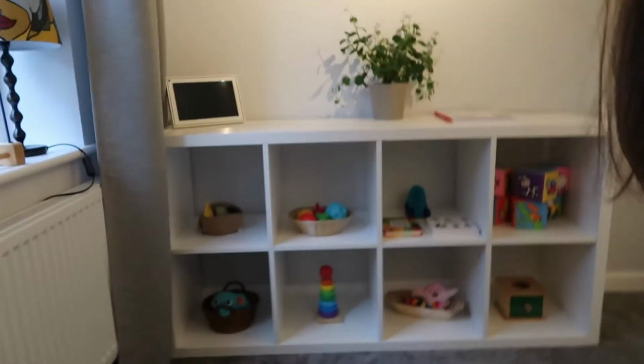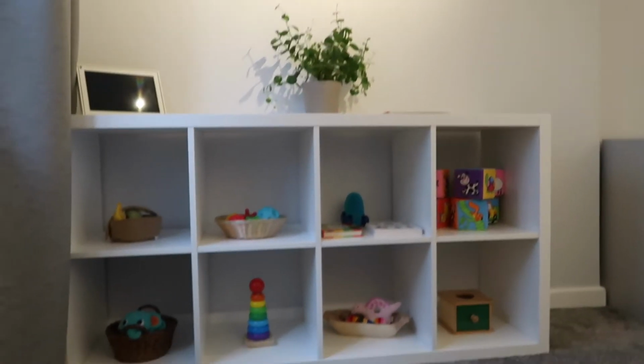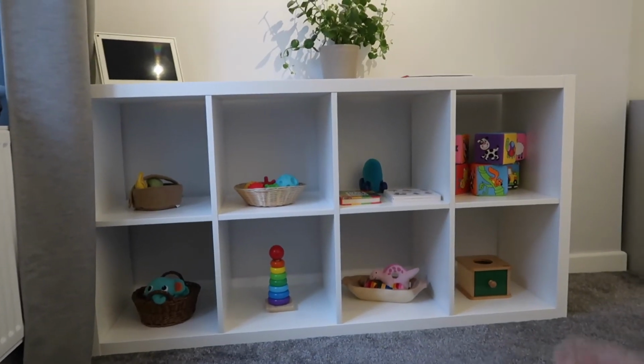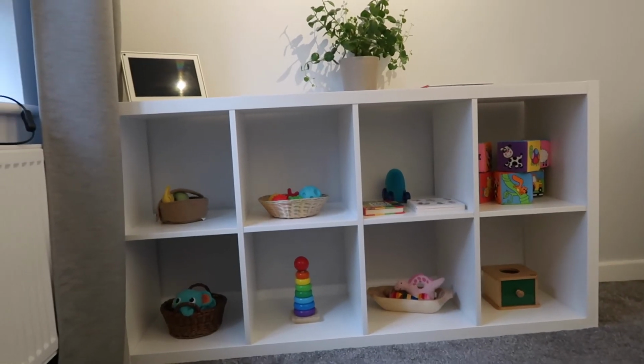This is what the shelf looks like now. It's so nice and tidy. It does usually last for about 2 seconds, and then she will immediately start grabbing all sorts of toys. How nice is this? It's such a nice way to organize the toys.